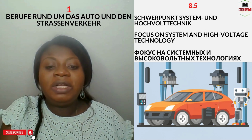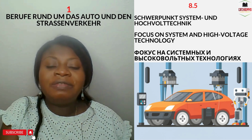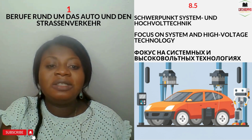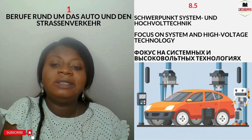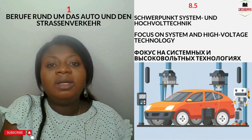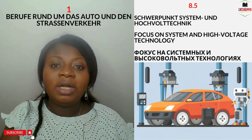Do you need a certificate? Yes, you need your Hauptschulabschluss, your Realschulabschluss, or your Hochschulreife. And if you have qualifications that are equivalent to that, you can as well go into it. That is your school leaving diploma, your university qualification, or if you have other certificates that are higher or equivalent to it, then you can go into this career path. Feel free to contact us if you need further information on how to proceed.